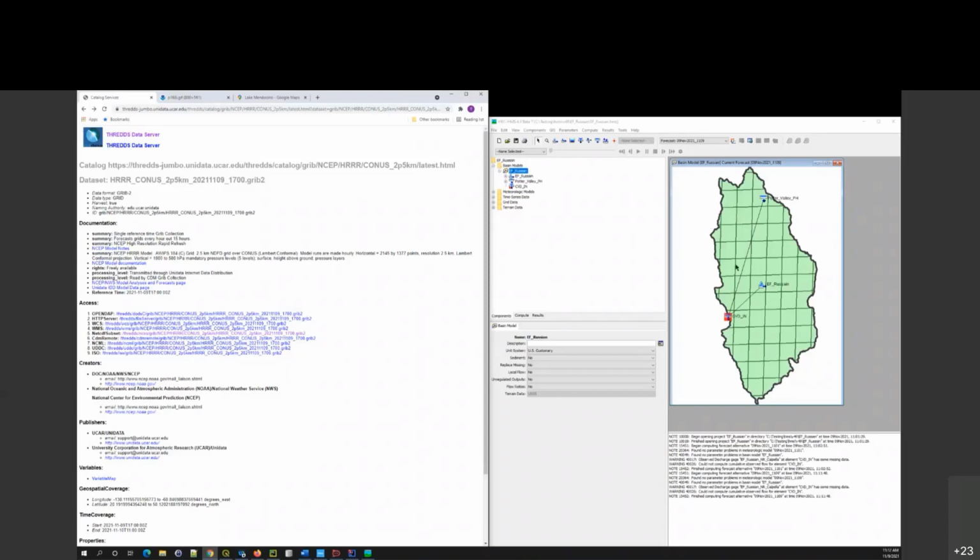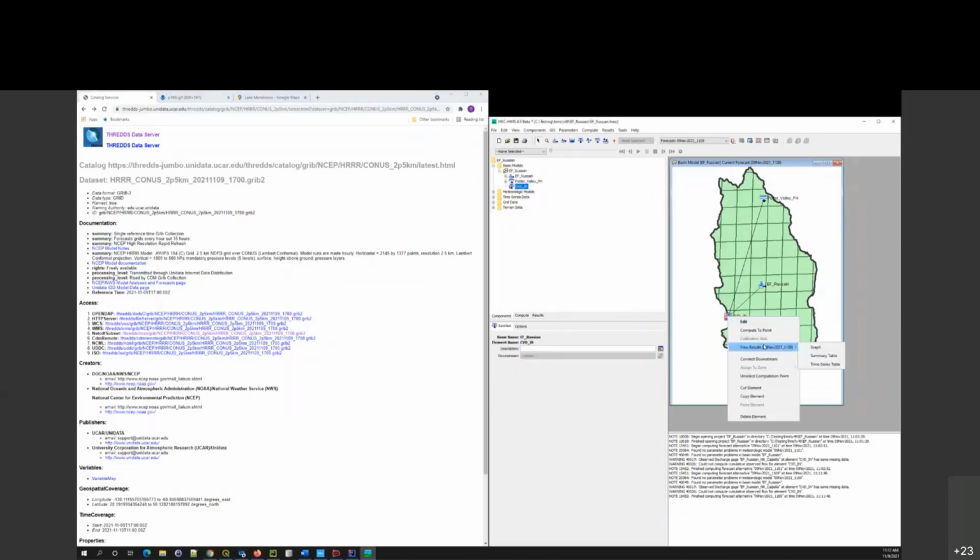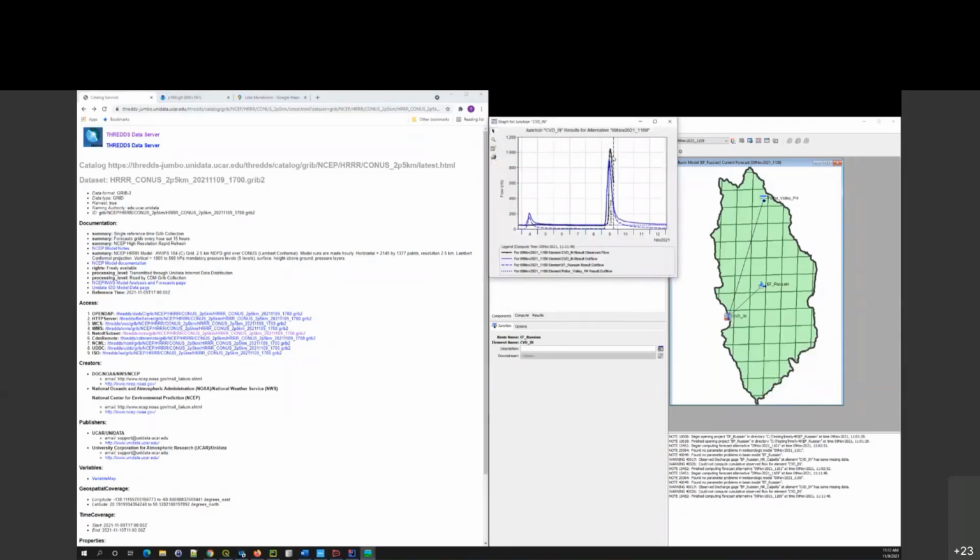So that's what you just saw. It actually pulled the data in. It comes down in NetCDF format, HMS converts it to DSS for the run, and then it runs the simulation. It did all of that in just a minute or two. So let's take a look.